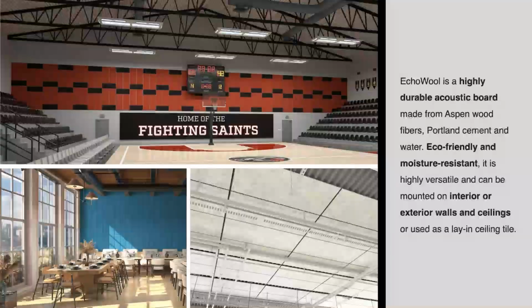Fantastic. That's great to hear. Well, with that, we want to leave you with some more images here on EchoWool, which is, of course, a highly durable acoustic board in our offering. It's extremely eco-friendly and moisture resistant. It is for interior and exterior applications. So we're very excited to show you guys another part of our offering that can help you realize those projects that you work on.